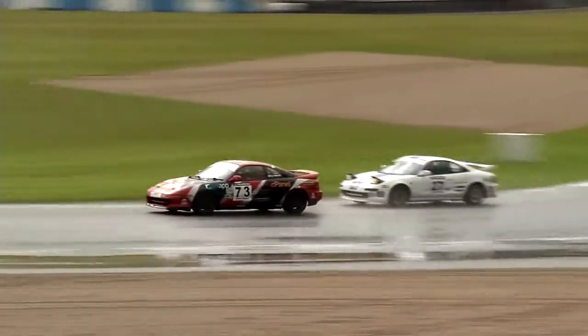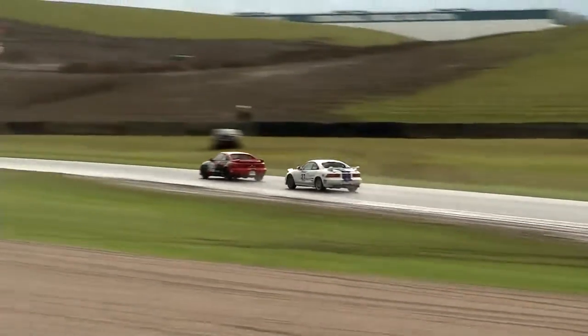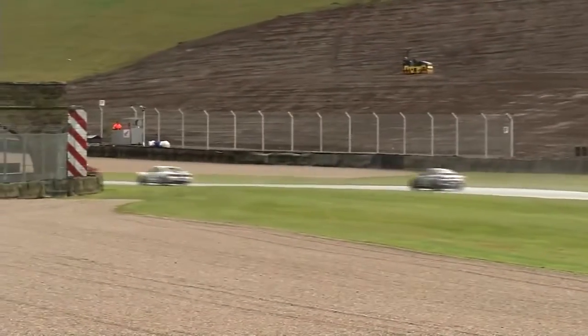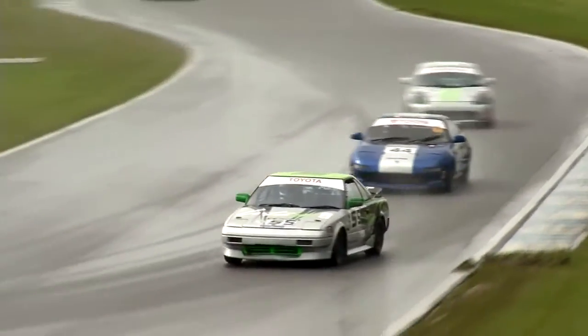Did he race last year as well? Once again, it's Lee Hall that's on the spanners for him, so I'm sure that Sean will be heavily indebted to the man that maintains the car for him. Just coming up to lap the number 73 there. That's Simon Wallace. 44, Wayne Lewis, just in behind David Hemingway there.